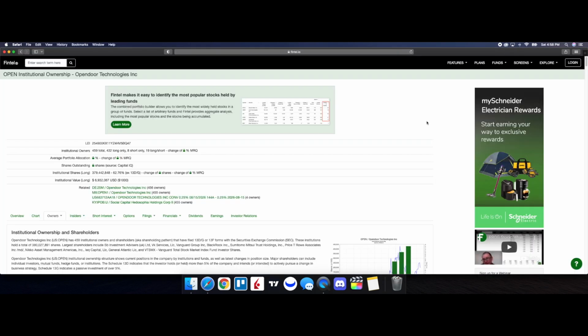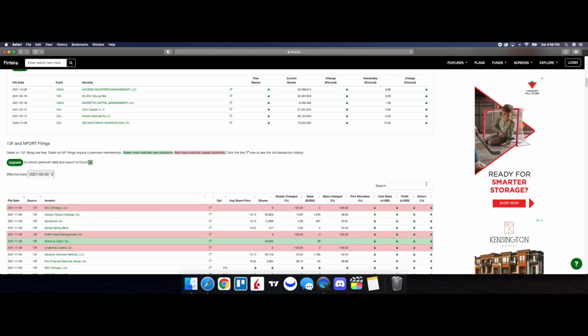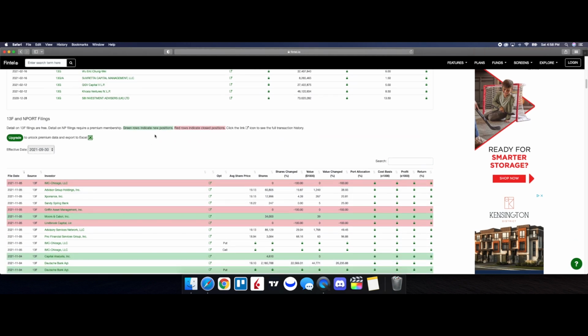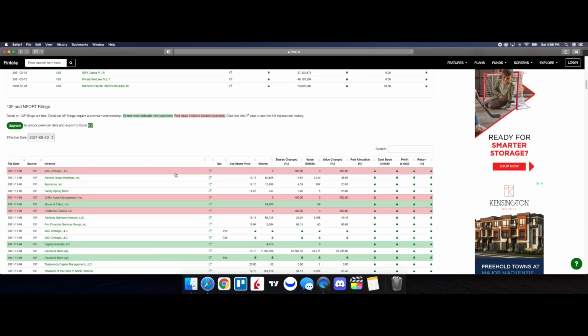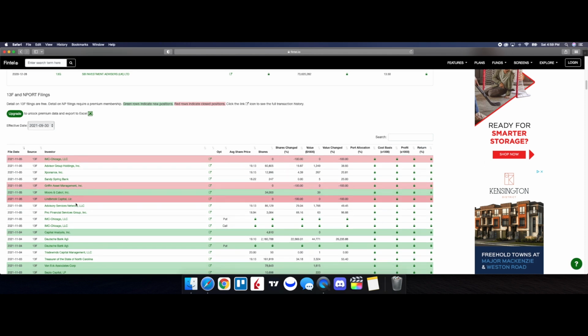So we're going to take a look at the recent institutional ownership and short interest information for Open. Scrolling down further on the page, green rows indicate new positions while red rows indicate closed positions. What we're going to take a look at are filing dates for November the 5th. We have IMC Chicago LLC with a closed position. We also have Griffin Asset Management with a closed position. We also do see a new position from Moores and Cabot that purchased 34,000 shares. We also have Limbrook Capital with a closed position as well.